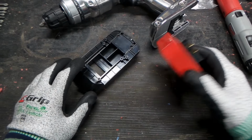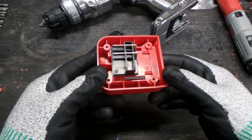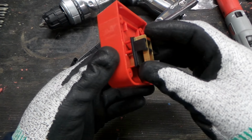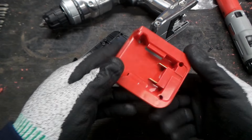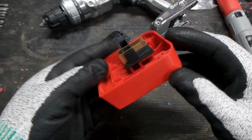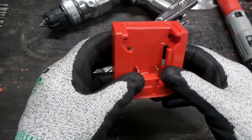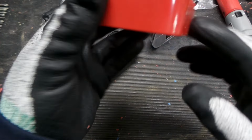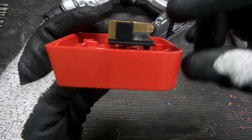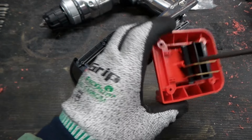Okay, so we got this thing apart, and right out of the gate, something stands out that I actually kind of like about this adapter. I don't know if you can see that or not, but that appears to be bus, which means this piece of metal is one piece with this piece of metal. Some of these adapters that I've seen in the past and taken apart, they're actually, yeah, you can see right there's a solder joint. Actually, we could probably take this apart. Let's just take it apart right now.